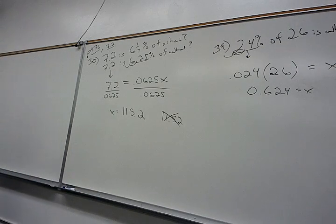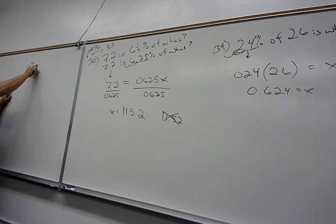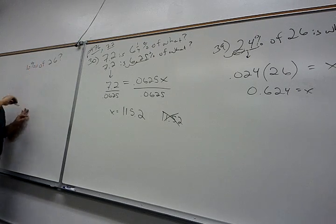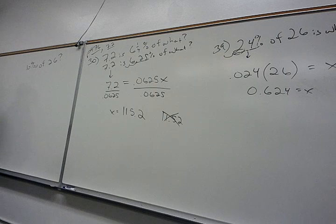And real quick, let me show you something kind of cool. What's 10% of 26? 2.6. Is everybody cool with that? 10% of something is easy. You just make the decimal move once. 10% is the same thing as 1/10.